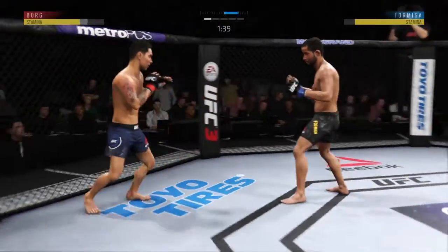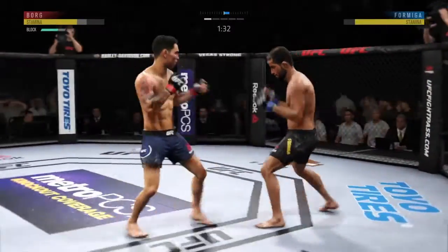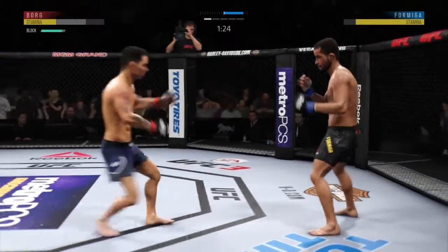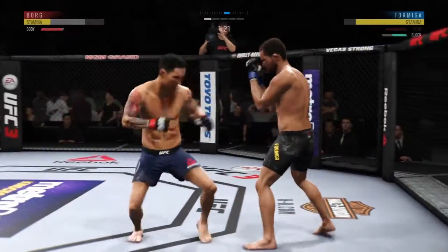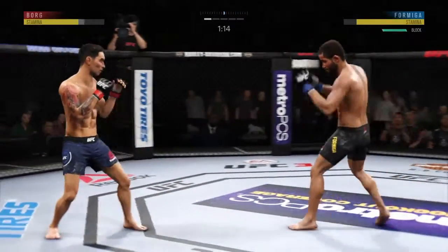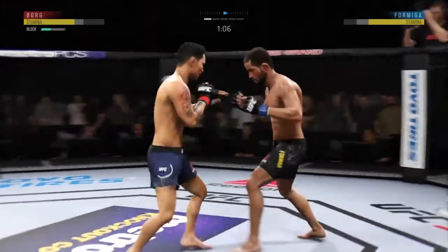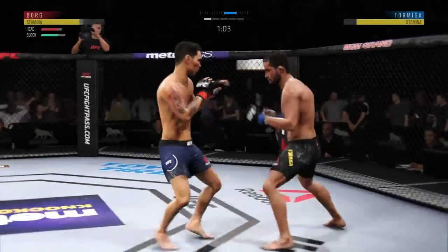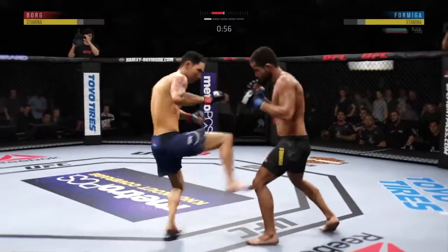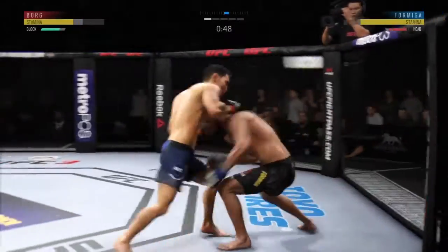Battling for hooks. Now he touches him with the left. He's feinting with the punch. Oh, beautiful, beautiful right hand by the champion. And he lands a nice kick. Looking to land the right hand, he misses. Gets hit with a kick. That one appeared to land flush. Nice.